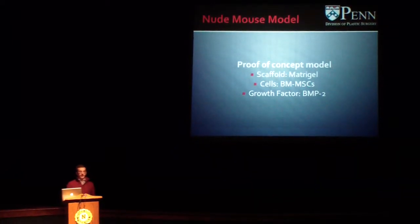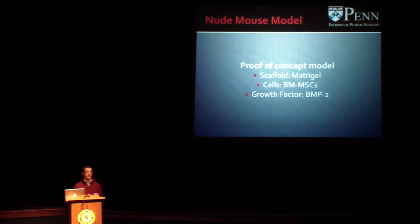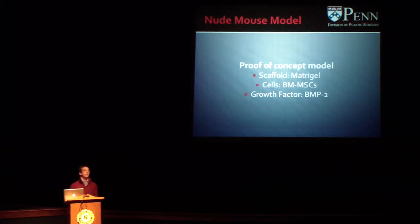So we're ready to use this in an animal model. Our first animal model is called a nude mouse model, and we call this a proof of concept model. The reason we call it proof of concept is because mice are obviously not applicable to humans. If something happens in a mouse, we cannot say for sure it's going to happen in a person. But mice are the lowest animal form in research. So we're going to inject our experimental stuff into the mouse. And if it works in the mouse, then we can say with some degree of certainty that we should continue our project. If the mouse dies right away, then obviously we have to go back to the drawing board.